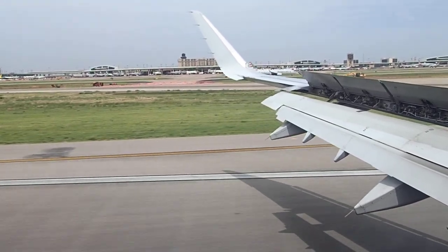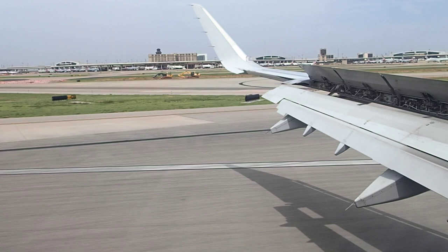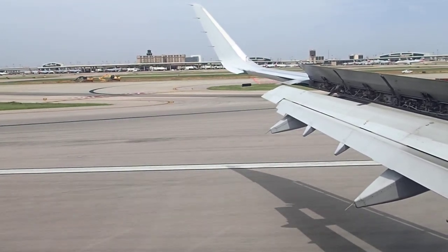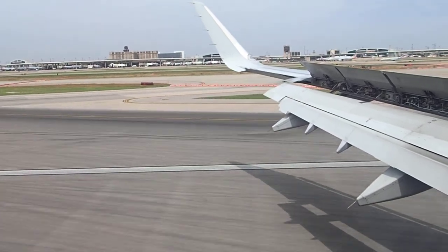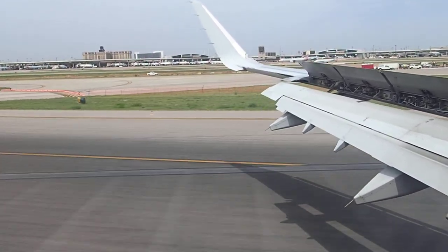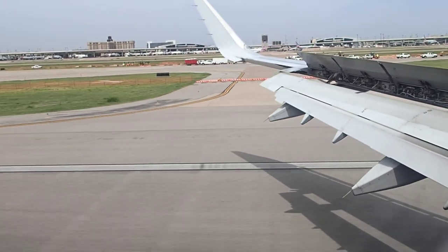Please remain seated with your seatbelt fastened until the seatbelt sign is turned off, and keep the aisles clear of all carry-on items. Take a moment to check your seat back pocket for any personal items, like tablets and cell phones. When you open the overhead compartment, be careful, as items may have moved in flight. And thank you for choosing American.